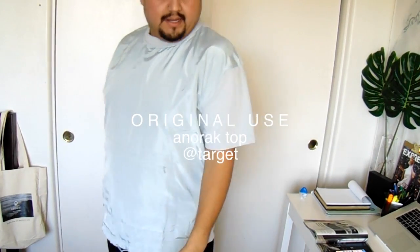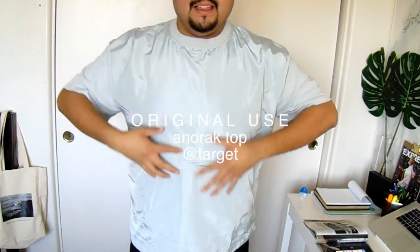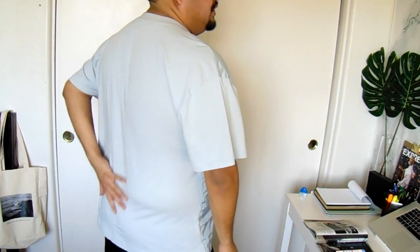Alright, this next one here is from Original Use at Target. This one has that, what was this, like workout material? You guys hear it? And in the back is just a regular t-shirt material. So I kind of like the balance of both of them. I still like the way it fits and I like the way it works. I have the perfect pants that these are going to look so good with. So this one's pretty fun.